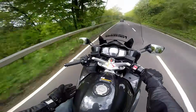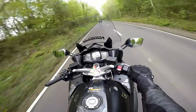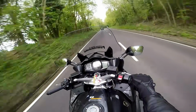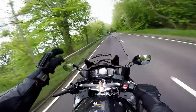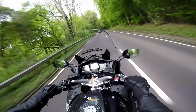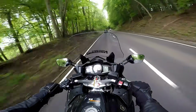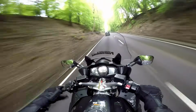Your legs are tucked in behind this beautiful fairing and behind the tank, and there's absolutely no wind on my lower part of my body at all, and not getting any unpleasant buffet off the top of my head. Because it is a big screen, it is waggling about a bit, but it absolutely does its job. Oh, I like this very much indeed. I'll tell you what, who cares about TFTs when a bike is this good?